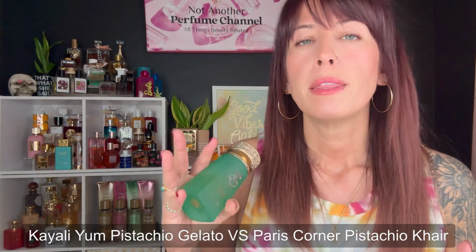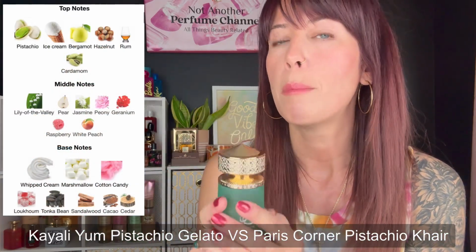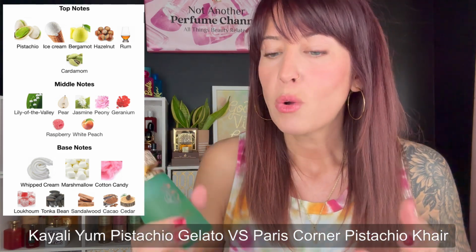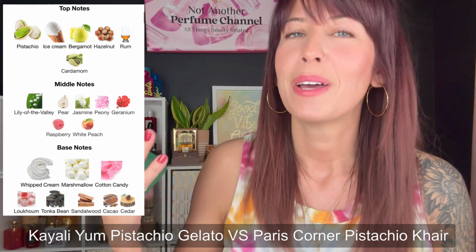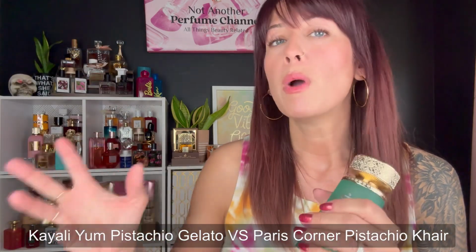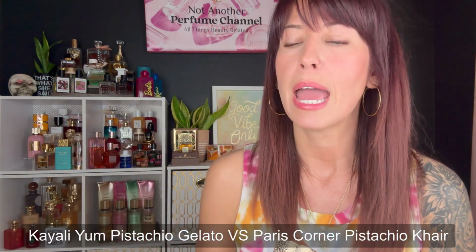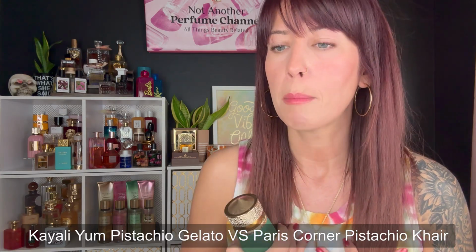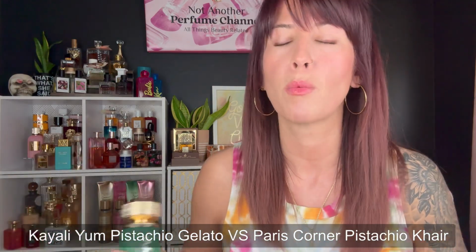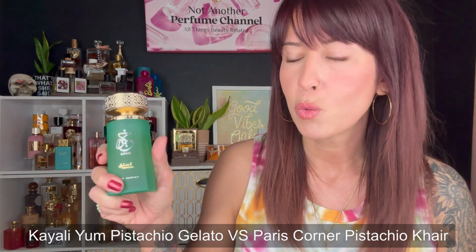This one has the same type of notes as the Kayali Yum Pistachio Gelato. I had that one. I don't have it with me now because I ended up selling it on Mercari. But when I did have both of them, I was able to compare side by side. And not just me, but I went around my house and asked which one smells better, or do they smell the same. I didn't tell them which one was what or anything about it. And they all chose this one.